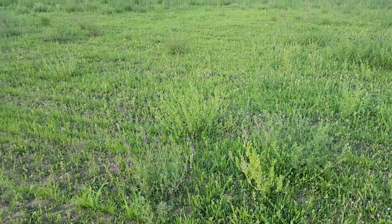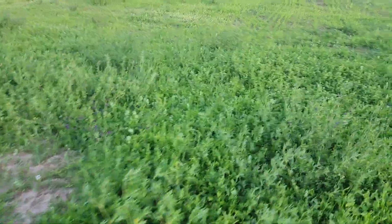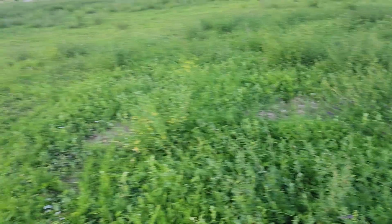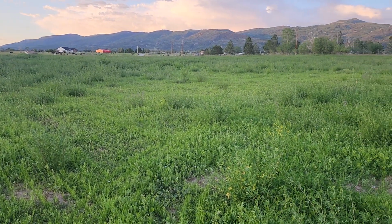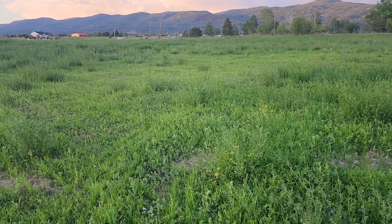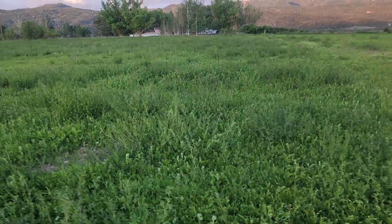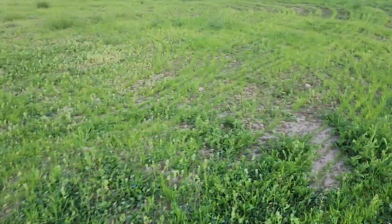I'm hoping to put some manure on it this fall and improve it some. I have similar difficulties out here, which is kind of interesting because you can see the alfalfa and everything growing great there. Then there's this patch that's not growing real well. Then there's this patch that's growing pretty good. And then there's this patch that's not growing good either.